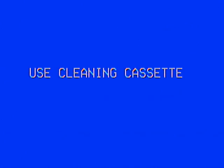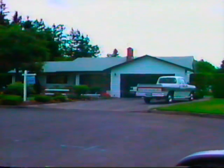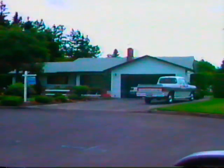Example of some housing in Gresham near Portland. This house here, I believe it was 127,000. 3-bedroom, 2-bath, family room, large modern kitchen, all the regular amenities. It's just one lot off a golf course back to your right. Nice residential area. We'll see some more.